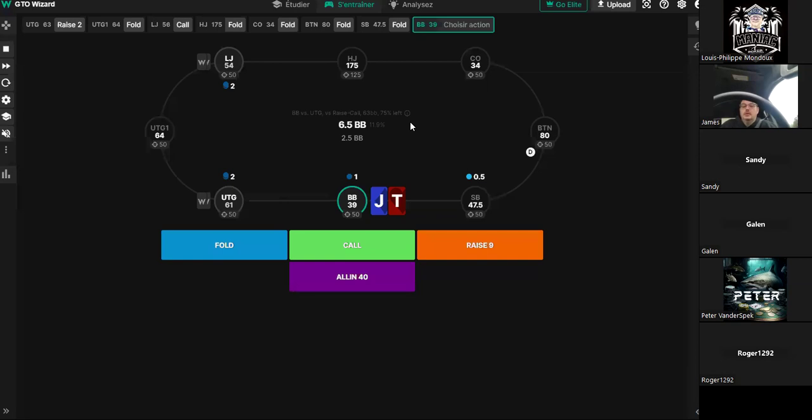It just feels like the trend with the solver so far has been that it won. Actually, no, wait. I think it will fold this because we're going to be dominated by the under the gun range, and then low jack is going to have cards that dominate us further. So this is a fold. You're not gonna hit a jack and then go broke with it. So I think it's just a call.